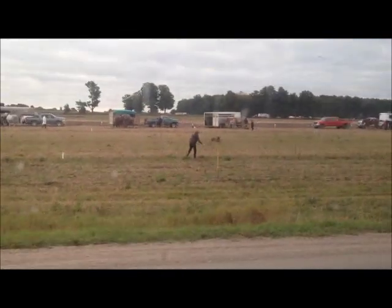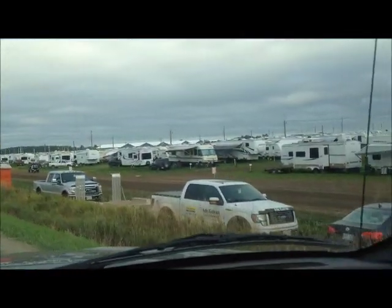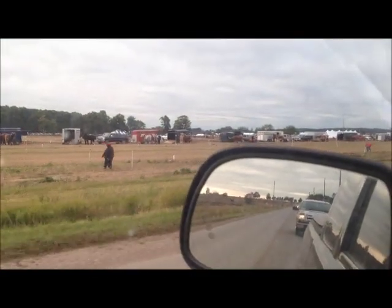Well, we're up at the big International Plowing Match. You see they got some horses out here. We just got up to Ivy, Ontario. See all the RVs, so it's only 8:30 in the morning. You've got an awful big show around here today, guys, so we'll get the truck parked and we'll get started. I gotta put the phone down, I got a cop up here.